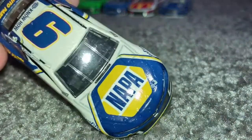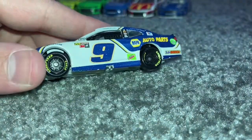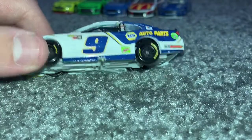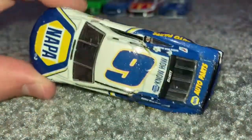But the glitter just ruins this car. It's all over. It's so terrible. And then I got some paint chips that even more ruin it, but that's not what I'm grading it on. There's just too much going on, especially with that glitter. Now let's move on to my 4th least favorite car.